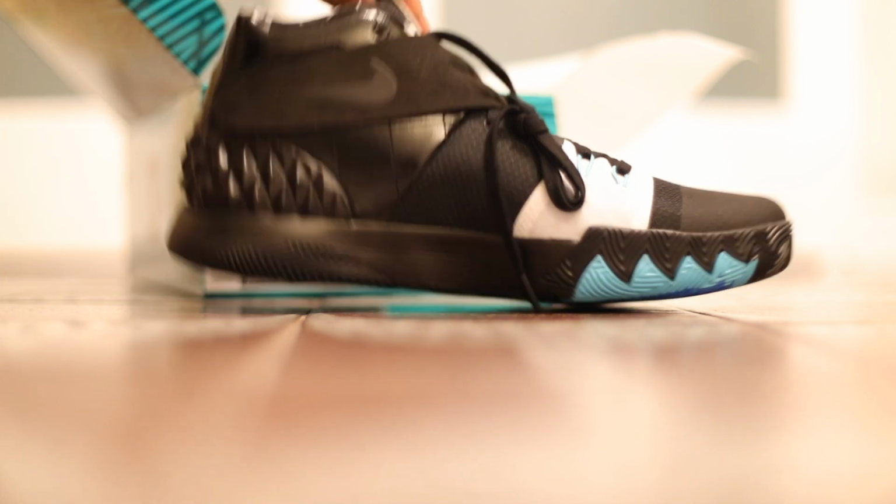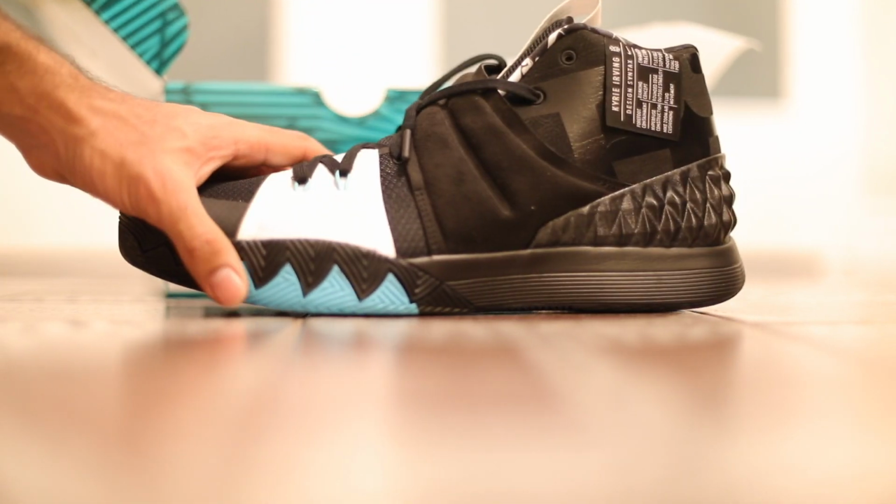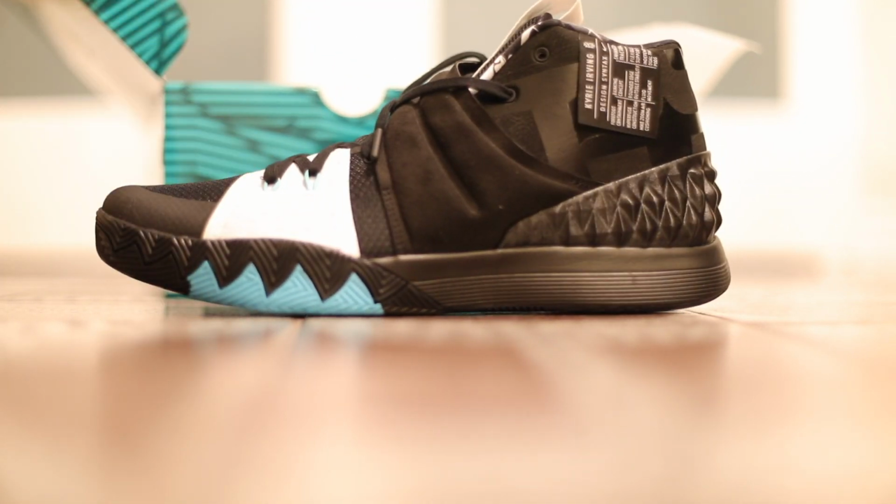All in all, this is a pretty crazy sneaker. I'll show you some shots of both of them, and you can tell me what you think in the comments below. They don't really pop too much on foot, but if you know what they are, they're quite interesting, because I'm pretty sure they're super limited and not very many people know about them.